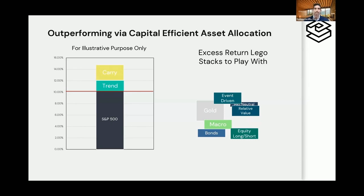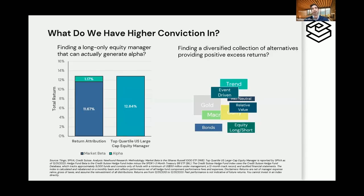Right. So I think the language has changed. I think accessibility, the clarity from the regulators, and then the simple story of, what do you have more confidence in for the future? Do you have more confidence in finding an active security selection manager that's going to outperform a benchmark? By the way, this 1.17 is what the outperformance has been of the top decile managers in the last 10 years, right? And the chances that you're going to be able to capture this in the next 10 years by buying the same manager is probably a rough thing. Or do you have confidence in a bunch of diversified alpha streams that you can stack on top? And I would say that the latter argument is winning the day.